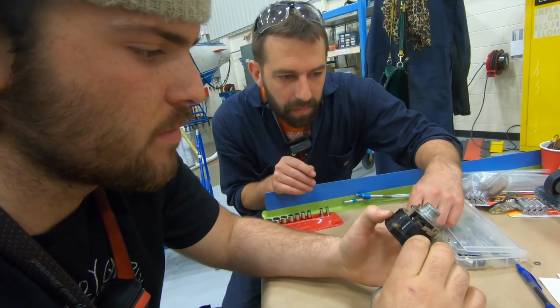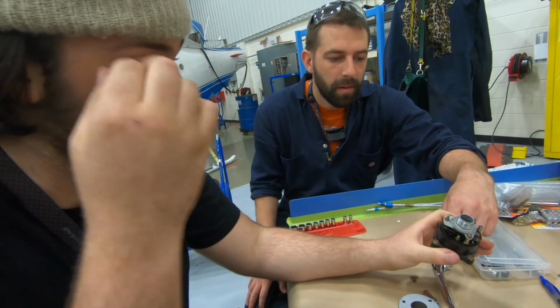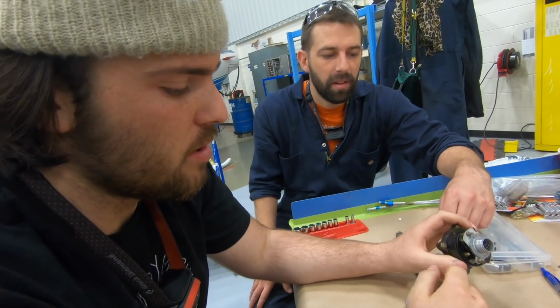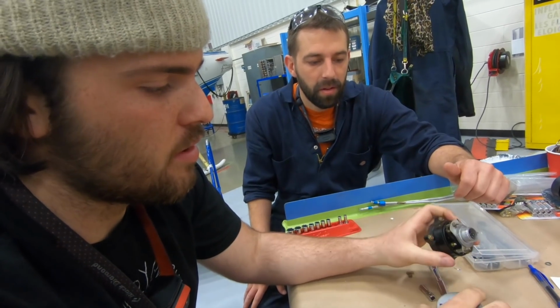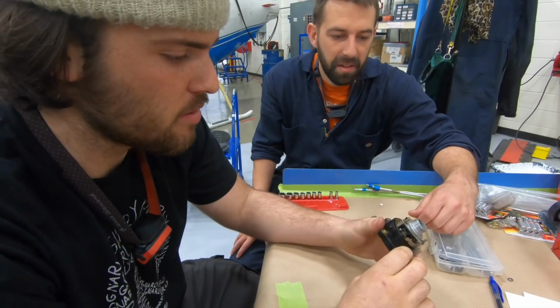What's the Super Crew working on? The voltmeter, like this is a new one. We did not have a connector on the other one, and there's nothing, so we have to figure out which pin does what, if it's for the amp meter or the voltmeter.